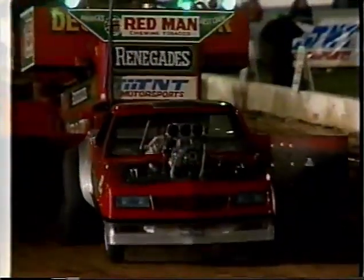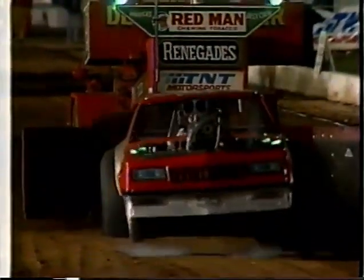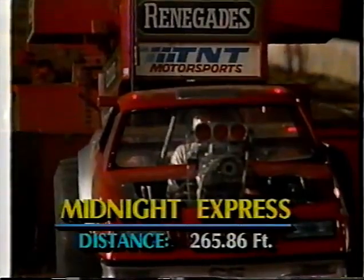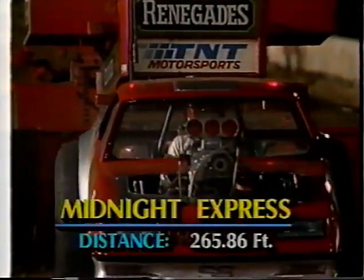He's got both powers going to both sides of the wheels. He's a little bit light on the front end, starting to bounce just a little bit. But he looks good right there. It's just coming up a little too high. It's hard to say, Stan. Excellent run, though. Yeah, good run for Kenny Lamont. Puts him in third place with 265.86 feet.